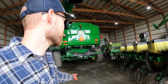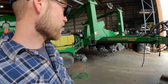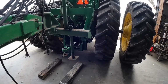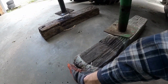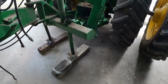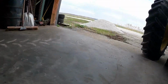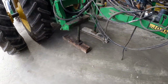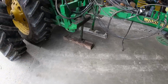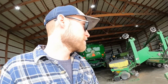We want to have this thing backed in here with the planter units up in the air, that way we can work on them. So put the stops in the back. We're going to try and set these jack stands on blocks here. Hopefully that's high enough, otherwise we should have some more higher blocks if we need them. All right, got the planter in here. Got enough room to walk around it, and should be good there.